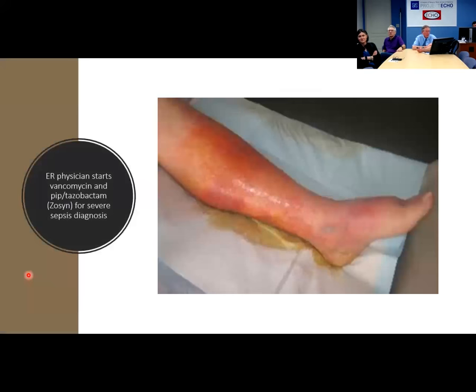Normally the ER doctor starts vancomycin for a severe sepsis diagnosis. But if you just look at the leg, you can see cellulitis rapidly going up the guy's leg. Probably that ulcer around his ankle was the site of infection, but there's no pus. So, diabetic, rapidly progressive cellulitis, no bullseye, no blisters. He just has cellulitis. Doesn't matter where he's been. To me, this would probably be a group A or group B strep, but he's going to get vancomycin, and we see this over and over again.